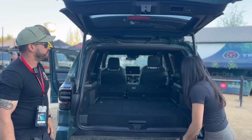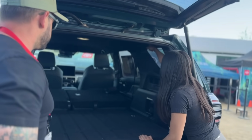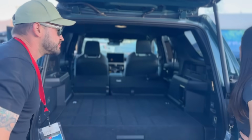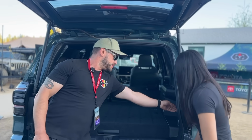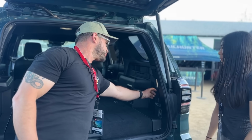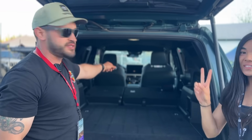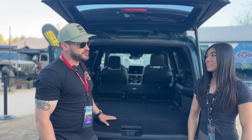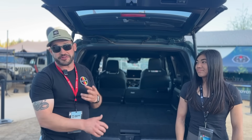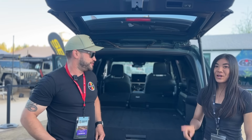I'm curious to see what the aftermarket community is going to do with these hooks over here. You can get some overhead racks. I think that will be pretty cool. Another cool thing about this, we do have the AC 120 volt, 2400 watt inverter back here. And there's also one up in the back of the center console. So you have 2 in the 4Runner, which is really cool. So 2400 watts, power your fridge, power induction cookers, blender, make drinks on the trail, whatever you need to do.